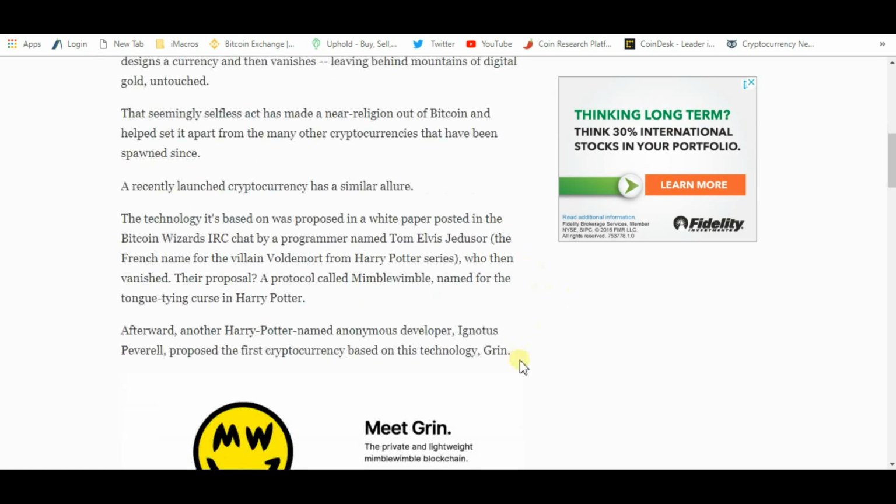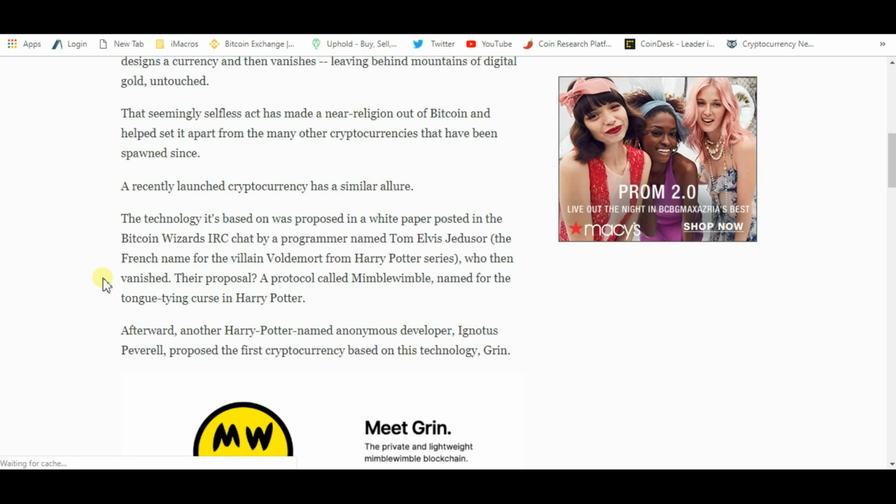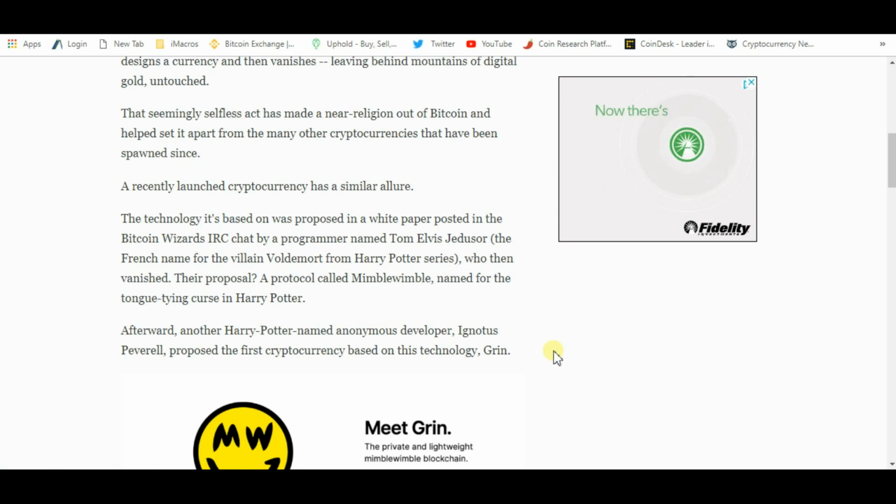A recently launched cryptocurrency has a similar allure. The technology it's based on was proposed in a white paper posted in the Bitcoin Wizards IRC chat by a programmer named Tom Elvis Jedusor, the French name for the villain Voldemort from the Harry Potter series, who then vanished. Their proposal, a protocol called Mimblewimble, is named for the tongue-tying curse in Harry Potter.